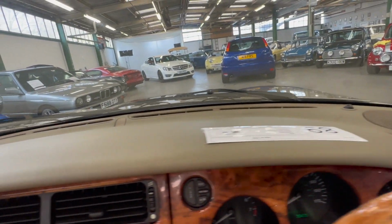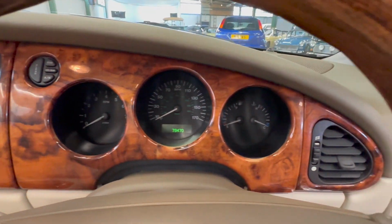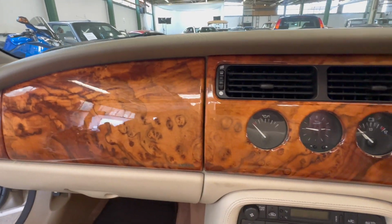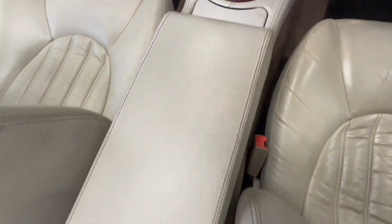Across the dash, the top of the dashboard's lovely and straight. No cracks across there. No delamination to the wood across the dashboard itself. Nice and tidy. Look at that wood there, all lovely down the centre console, no problems at all with that. Armrest is all nice and clean.